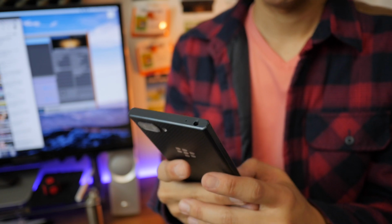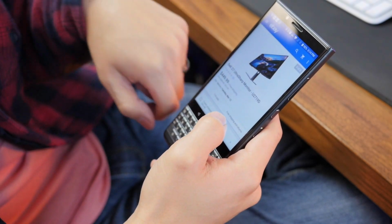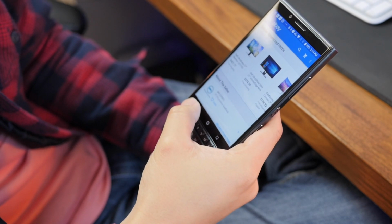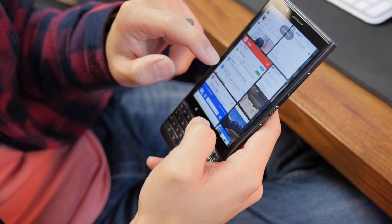things that they put onto their launcher or their OS and how the workflow works on these phones kind of slows down the performance of these chips instead of utilizing it as effectively as it can. So I have noticed lagging on certain things that I thought the Snapdragon 630 series chips should be able to do better, at least from what I've seen on Redmi's and stuff like that. But on the Blackberry, it struggled a little bit there.